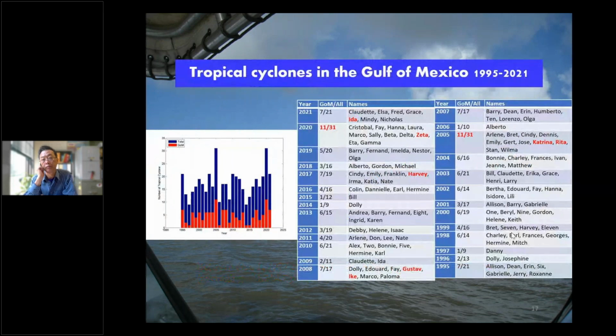We also look at the impact of hurricanes. This table shows that we examined the past 30 plus years of events. We were able to capture much of the events in 2020 and 2019 with our station. And look at the two peaks, 2005 and 2020. So we were able to capture some of these high peak events.